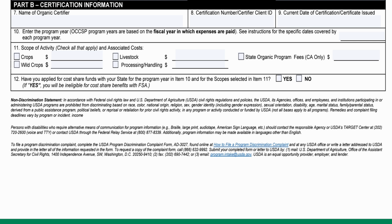Part B of the cost share application assesses certification information. In Item 7, enter the name of the certifier that issued the organic certification. In Box 8, enter the applicant's certification number and certifier ID. You can find this number on your certificate of accreditation. Item 9 addresses the current date of certification and when the certificate was issued. You can find this information on your certificate of accreditation.